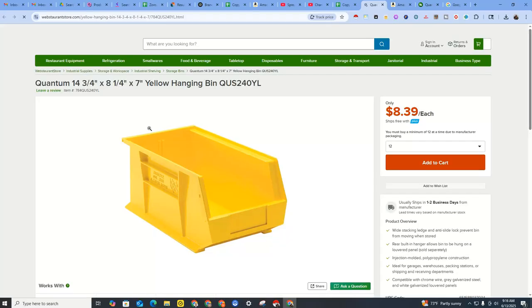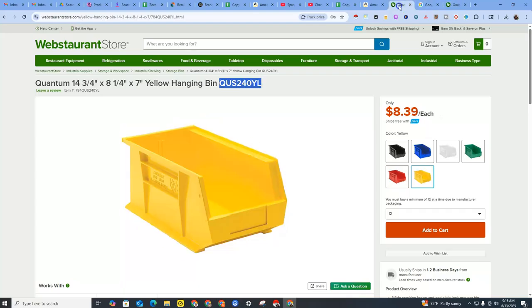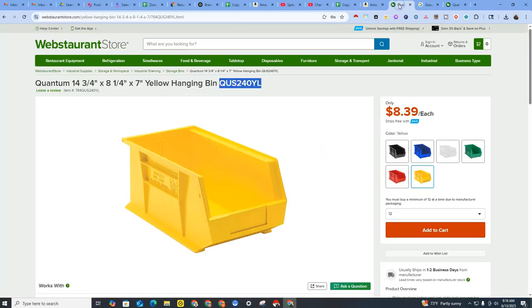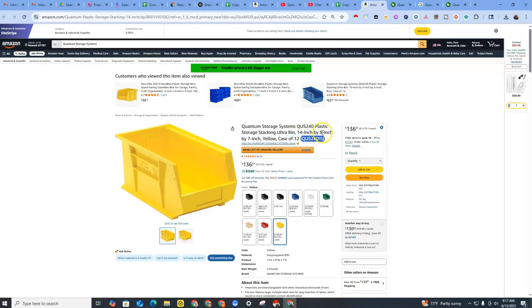And let me see if this, yeah, there you go. That's the 240YL. There it is. Okay, so that's the 240YL. 14 and 3/4, 8 1/4, 7. On Amazon, they just kind of rounded it. I guess they just truncated the fractions, they just dropped the fractions, and made it 14 by 8 by 7. It's a little weird.